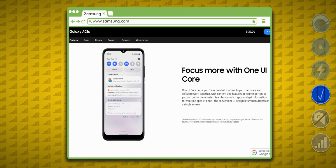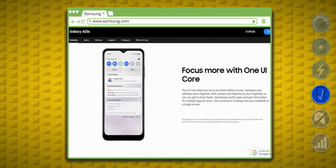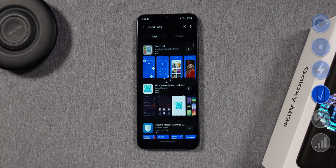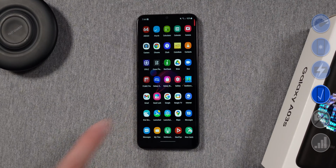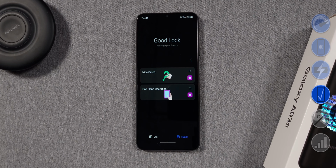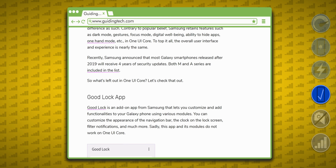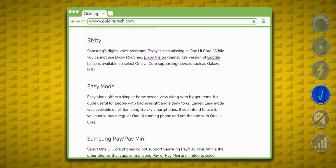Is the A03s reliable? Yes, I didn't find any major bugs, and overall, the software is pretty great. I mentioned that the A03s is running Samsung's OneUI 3.1 Core version, and it has most of the features of standard OneUI 3. I just have one minor complaint. You can't install the Good Lock app to add some more customization features to the device. Now, I technically did manage to install it after downloading the APK online, but it's not working very well, and I've only found 2 modules that can be added. There are a few other features missing in the core version, like Bixby, Samsung Pay, and Secure Folder, but those aren't deal breakers for me.